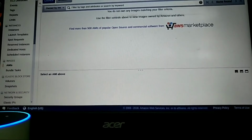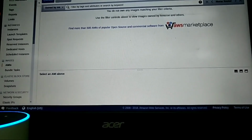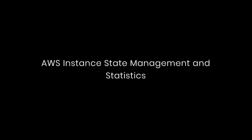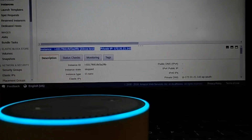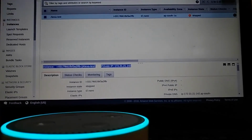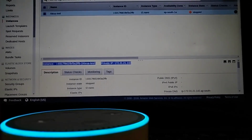Backup all production servers. Please wait while your request is being processed. I have initiated the backup actions on all the production instances. Would you like me to do anything else? Start all development servers. Please wait while your request is being processed. I have initiated the start actions on EC2 development instances. Would you like me to do anything else?